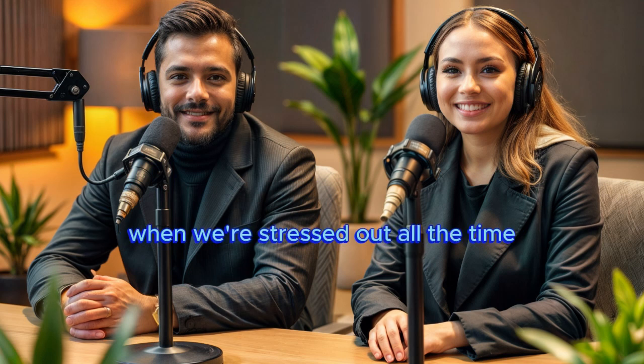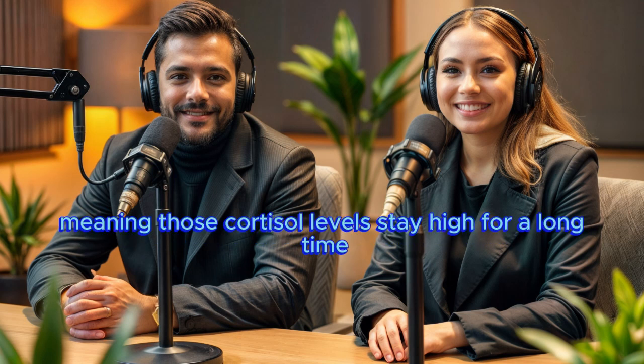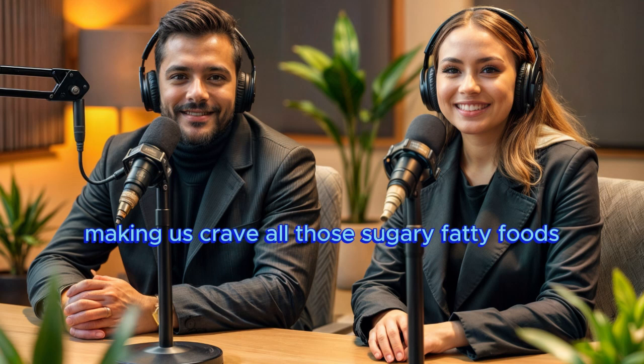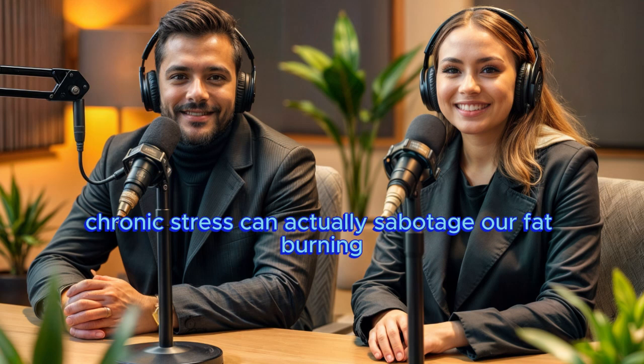When we're stressed out all the time, meaning those cortisol levels stay high for a long time, it can actually do the opposite. What? Really? How does that work? Well, when cortisol is constantly high, it can lead to more fat storage, especially around the belly. It also messes with our blood sugar, making us crave all those sugary, fatty foods, which just makes things worse. So chronic stress can actually sabotage our fat burning efforts.